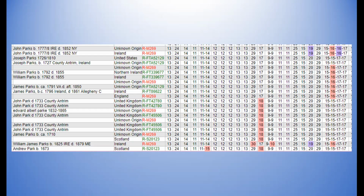Well, if we could look up at the top of this grid, you'll see that each of these STR markers is identified with a name, DYS 315 or something like that. And if you go up there, you'll see that they're color coded differently. When we look at this marker where the 16 and 15 is, we see that it's color coded to indicate that it's a fast moving marker, which simply means that that particular marker has been observed to mutate at a more frequent rate than some of the others in the panel.